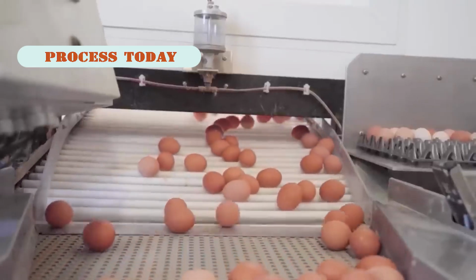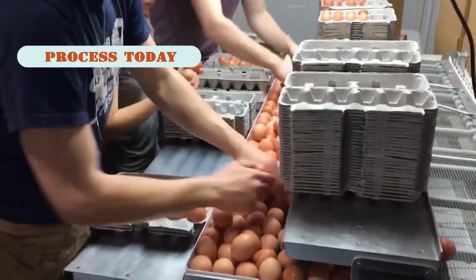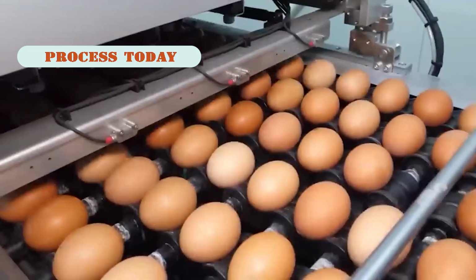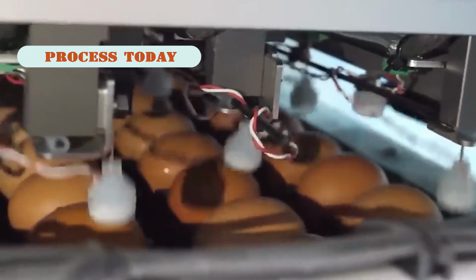Adult hens lay an average of 180 to 220 eggs each year. The quality of eggs from free-range chickens is higher. This is a more humane farming method that over 70% of Australians prefer for their eggs.